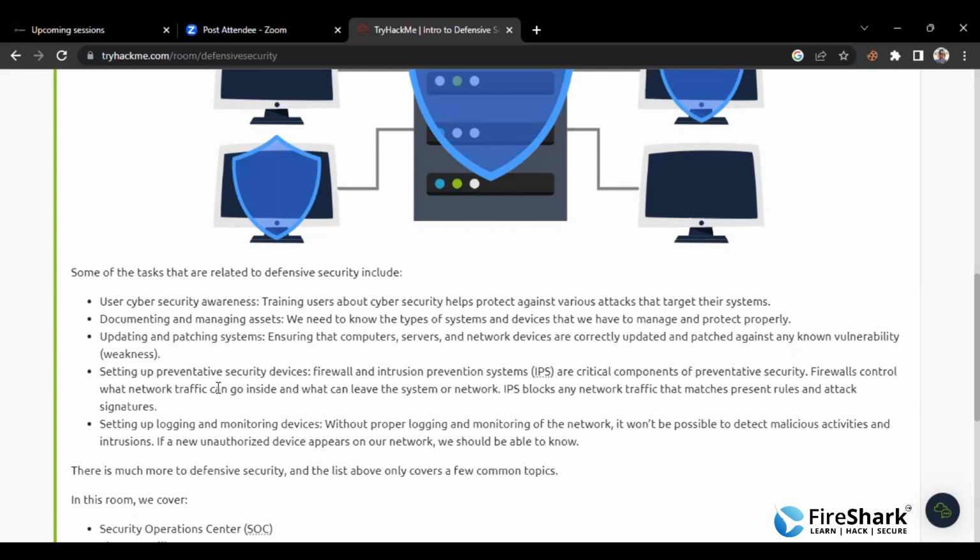Okay, and next is setting up logging and monitoring devices. We want to make sure that the setup is right. So we have our SIEM tool, which takes all the data from all the endpoints into a centralized server, and then we can monitor and manage it. If an unauthorized device appears on our network, we should be able to know what is going on with our devices and network.